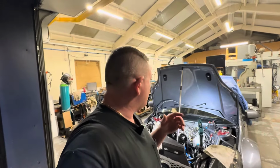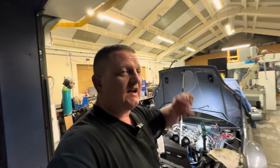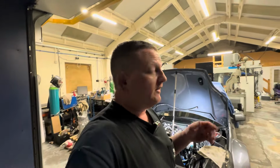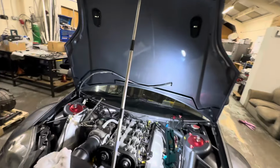I completely forgot about it, got carried away, went out in the car, driven it. It didn't leak all down the back of the block, side, anywhere like that, just into that chamber. But obviously you don't want that, so I've ordered a new O-ring gasket and we didn't get that fitted, so that's why the cam cover's off.